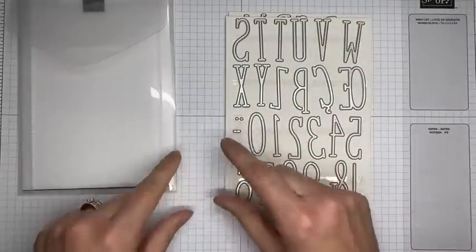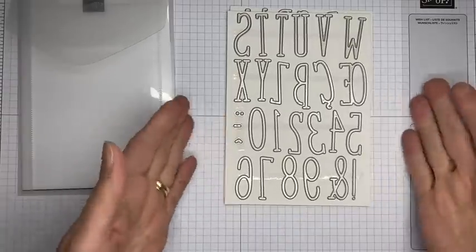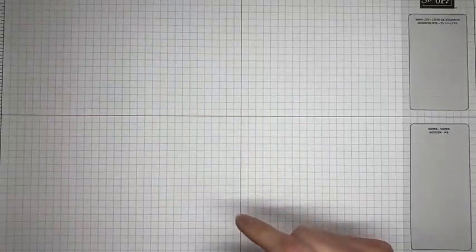And I love that they're a little thinner, because sometimes when they're a little bit chunkier alphabet dies, it's harder to fit words on card fronts. But usually if you can kind of, since it's a little smaller, hopefully you'll be able to get more words on the die or on your card front.